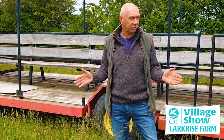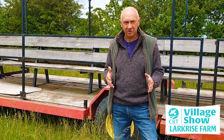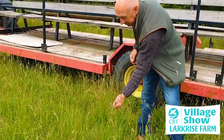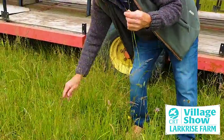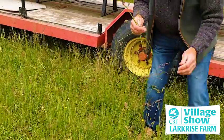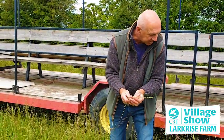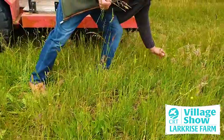I'm now standing on a grass margin, and in a way we all think of grass as grass, but there's a whole load of different species here, and I'm not going to identify them. But if I just pick the seed heads up, there's 1 species, 2 species, 3 species, 4 species. Straight in front there's just 4 species, possibly other ones. Oh, there's another one down here, a very pretty one.